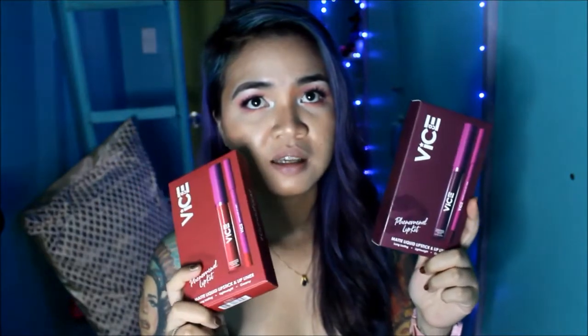two shades from the Vice Cosmetics. Also I have two Careline matte liquid lipsticks. I have Normcore and Dark Matter, and I have one EB matte liquid lipstick. I have this lovely shade in here and it's called Toast of New York.